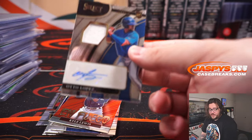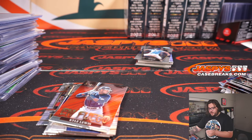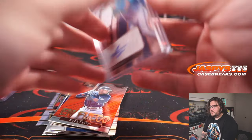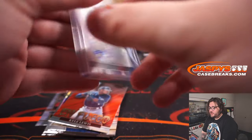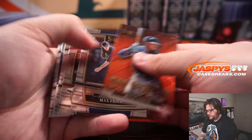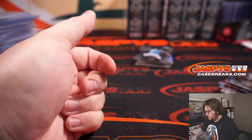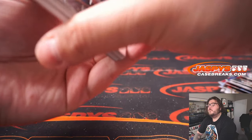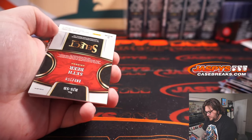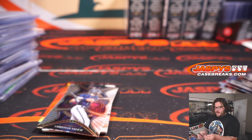Otto Lopez, RPA. So two RPAs in this box. Otto Lopez, Toronto Blue Jays, Mark Bissett, 183 of 299, excuse me. Seth Beer, cool patch there, for the Arizona Diamondbacks, going to Andy Owens.